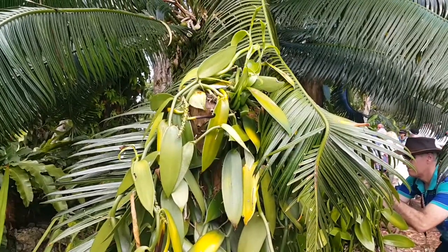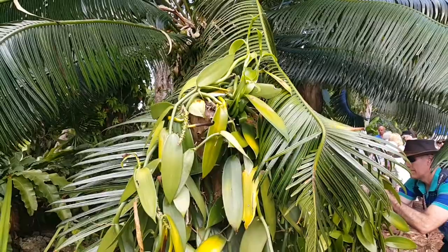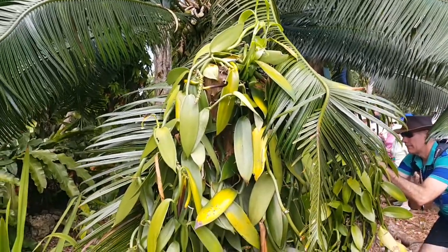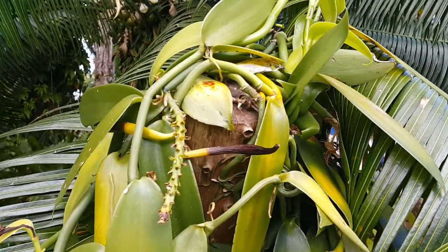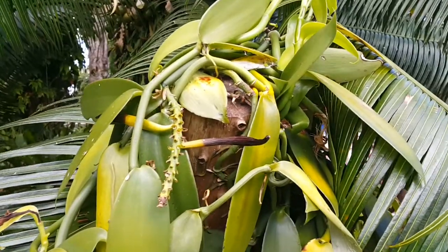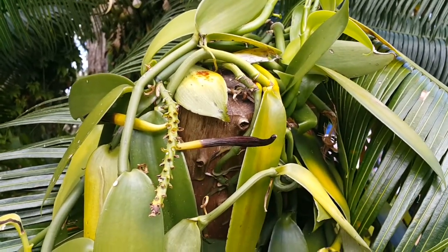And that's followed by vanilla. Vanilla is an orchid brought here by the missionaries. And there's the pod. Once the flower starts to come, it takes 3 months to fully open. Once it's open, they don't have bees here, so they have to pollinate them themselves. It is very expensive because it's labour intensive, but it's a wonderful, wonderful thing for this island and this country.